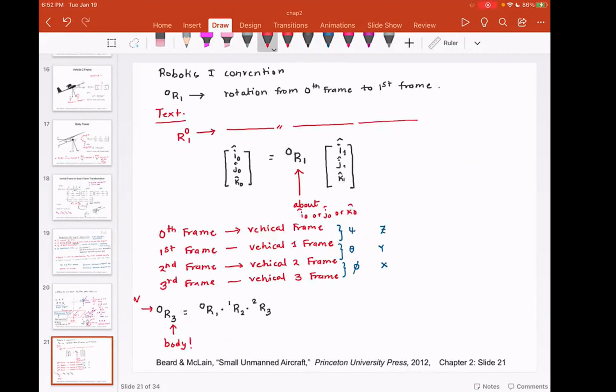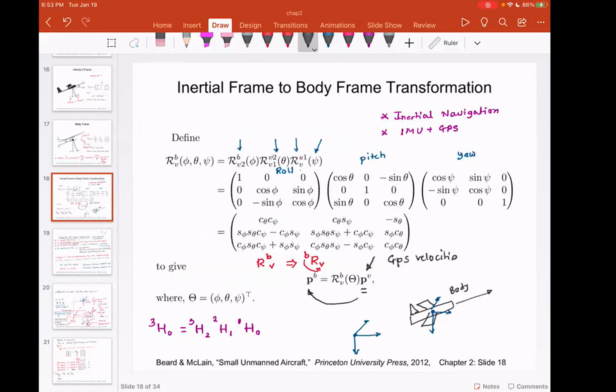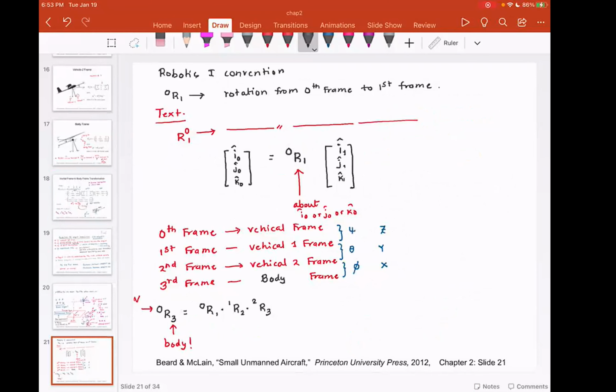Vehicle three is the body frame, correct. So vehicle three is the body frame. Correct. This is the body frame. So I want you to be super duper careful. What I'm trying to say here is, this rotation sequence is taking us from body to vehicle. But this rotation sequence is taking me from vehicle to body. So this is going from, this is RVB.